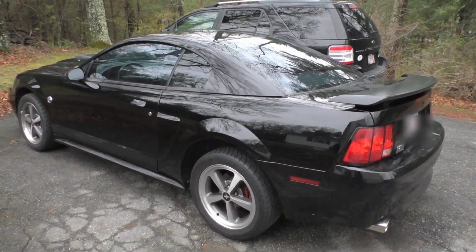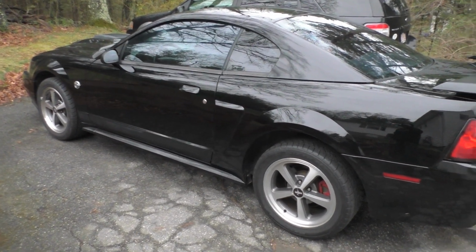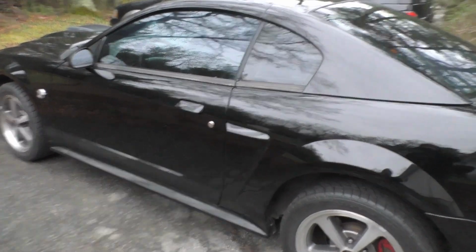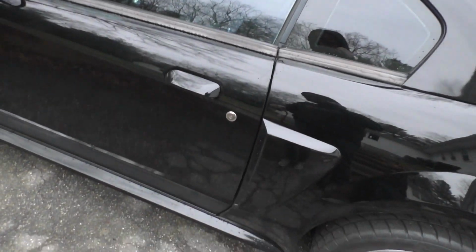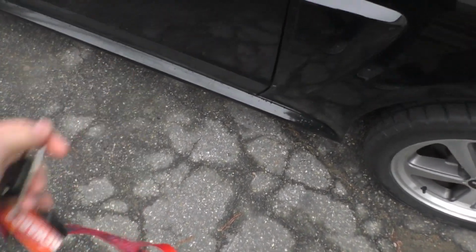I'm going to be showing you guys the new whip I picked up. 2004 Mustang Mach 1, 40th anniversary. Show you guys the interior first. Key fob right here. Only came in one key, so probably should address that.